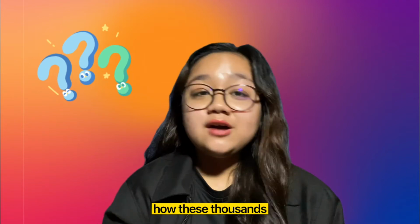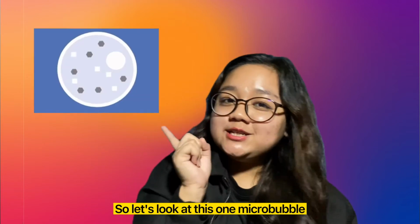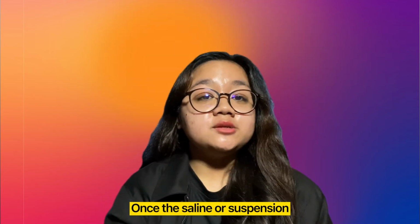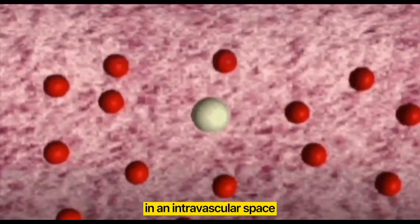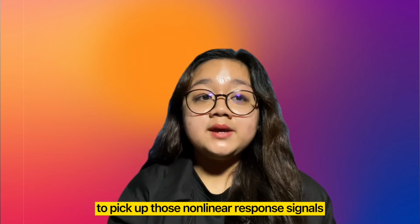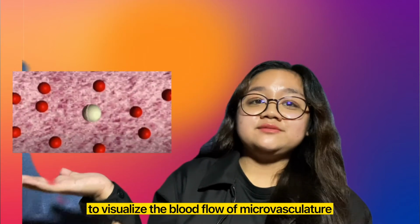So you're wondering how these thousands of microbubbles help to produce images en masse? Let's look into one microbubble. It is encapsulated by a lipid shell with a gas-filled core. Once the saline or suspension is prepared via IV administration, the contrast agents are confined only in the intravascular space, and this can be viewed in real time, which gives its advantage. Then they oscillate as we move the transducer, which will generate harmonic signals. We apply specific contrast modes to pick up those nonlinear response signals to visualize blood flow in the microvasculature.